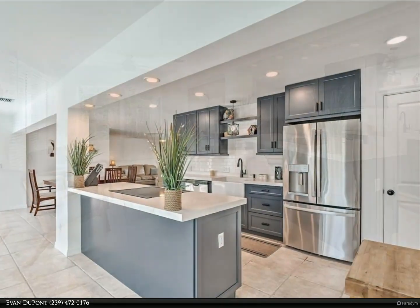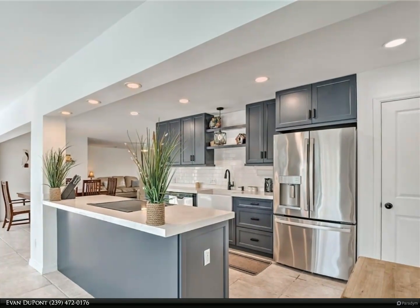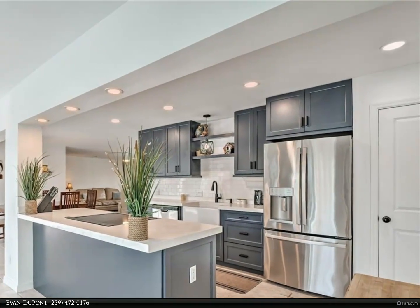Ice-cold AC with all new equipment and ductwork, and a profound sense of peace and privacy as you look out to the SCCF preserve that borders your rear property line.